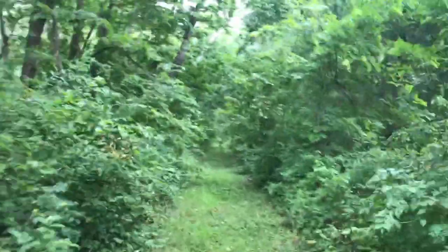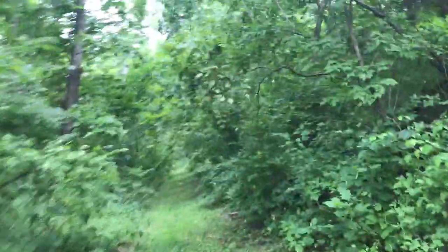Okay. I think I could kind of see the abyss coming up ahead in the trail. I don't know if that's really so much of an abyss or whatever. But we're still on the old railroad going to the tunnel. And there's a tree branch up ahead that I gotta climb over.